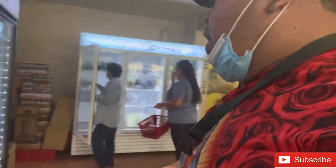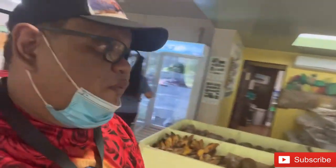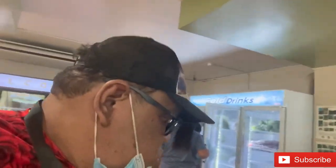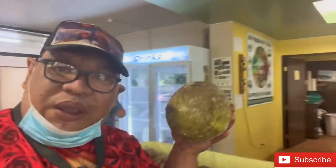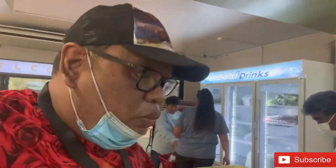Hot pepper. I'm gonna get one hot pepper. They have coconuts here already. Okay. Sometimes they have a lot. All different types of. Oh. This is breadfruit, but I think it's overripe already.